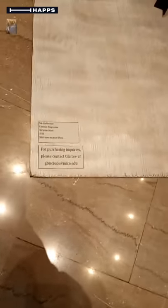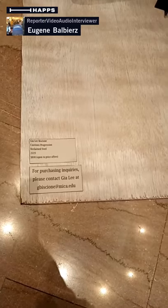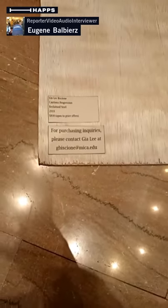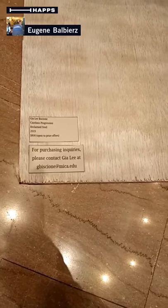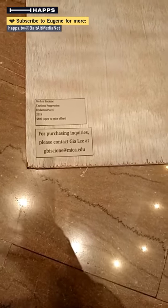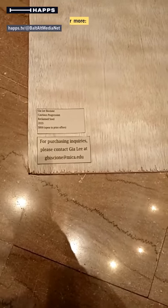And let's get the name of this, the shadow over it. Gia Lee, Visioni, Cautious Progression, Reclaimed Steel, 2019. Open to price offers, okay, but you can see it. And ask Gia Lee at that email address. Okay? Cautious Progression.